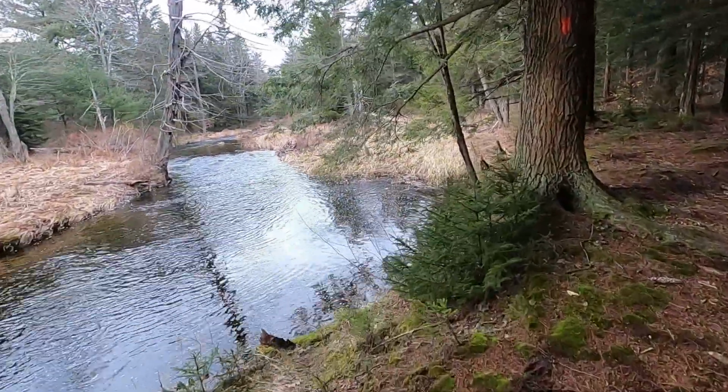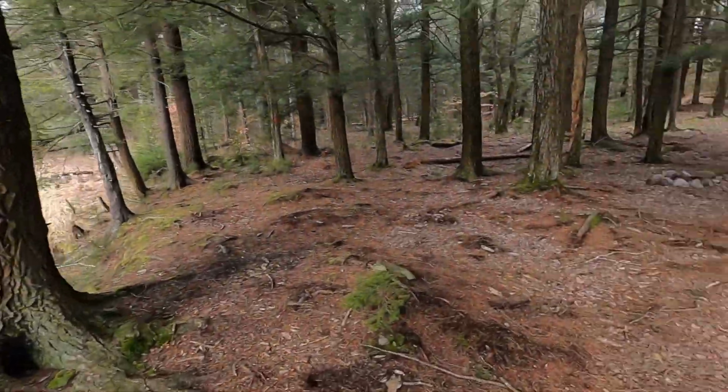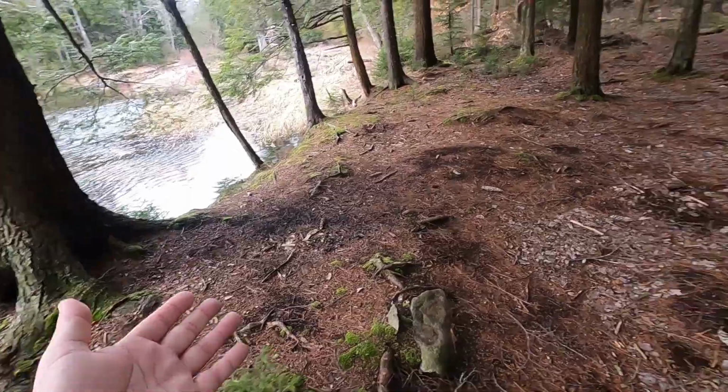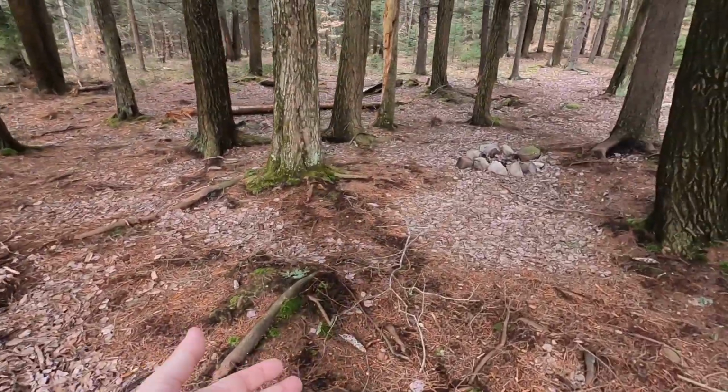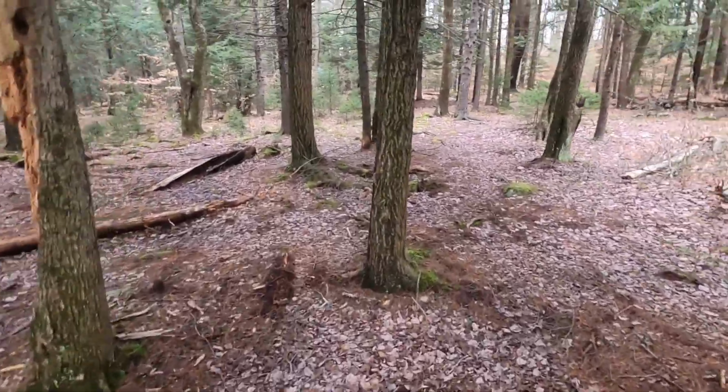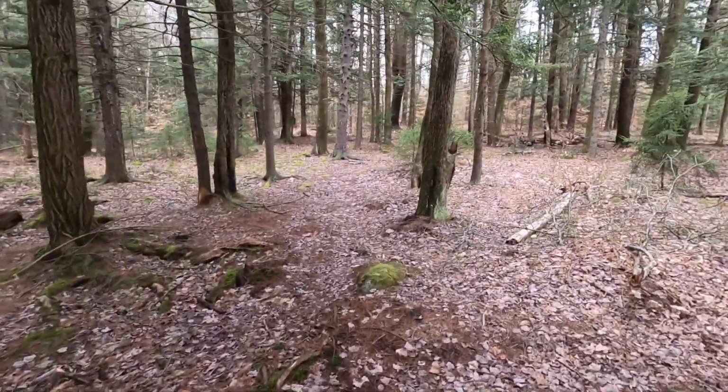I don't really need access to water, but there's access to water here if you need it. Somebody had a camp ring here. It's been moved back to here. I don't know why people insist on camping right on the trail. There is a whole campsite right back here.